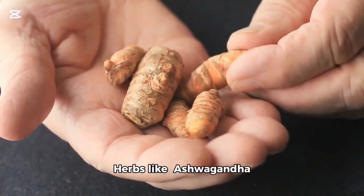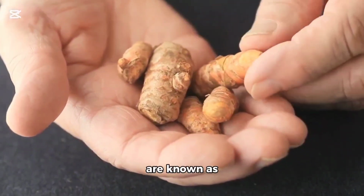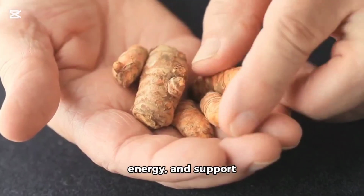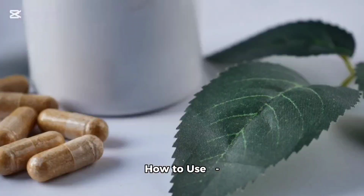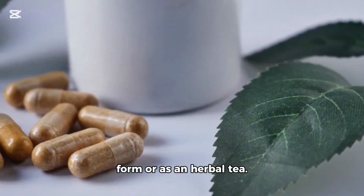10. Adaptogen herbs. Herbs like ashwagandha and rhodiola rosea are known as adaptogens, which help reduce stress, boost energy, and support sexual function. How to use: ashwagandha and rhodiola can be taken in capsule form or as an herbal tea.